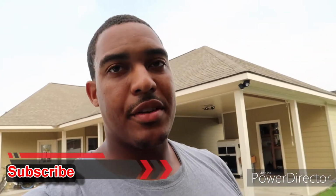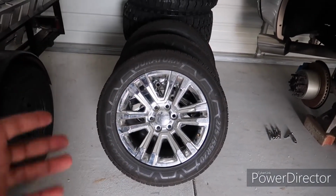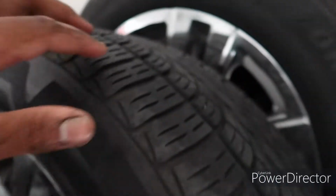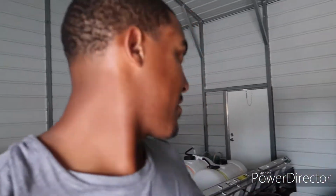So yeah, in today's video, you guys know we picked up some factory wheels off of, I think, a Tahoe. We picked these up super cheap, got a super good deal on them. I think we paid 500 bucks for them, with one tire needing to be replaced. The rest of the tires, you can see, have super good tread on them. Tires are almost still pretty brand new. You can see that there. Like, look at that. But yeah, don't mind those other tires in the background. That's for another video.